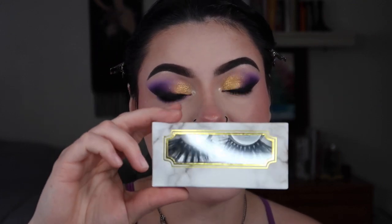So I think these would be really good half lashes. And then I also have these in the style Flirty. They're very big and dramatic. So I'm thinking one of these pairs of lashes is going to be my choice. I'm going to try them both on and see which one I like best. But for sure I'm going to be using one of those pairs of lashes.